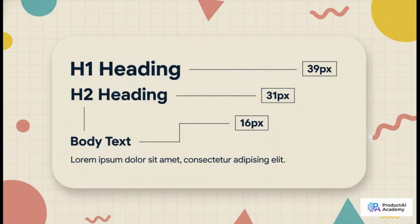And here is the result of that scale. This clear hierarchy lets a user scan the page in just a few seconds and totally understand its structure. They're not reading every single word, they're pattern matching. And in a world of information overload, making your content instantly scannable is a massive, massive win for the user.